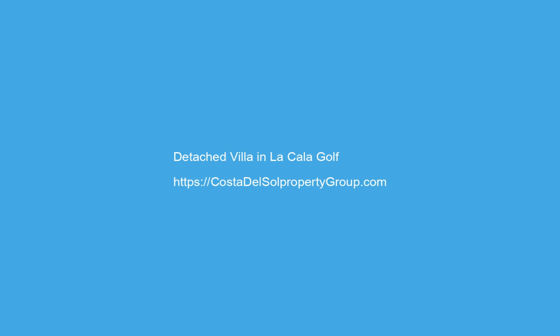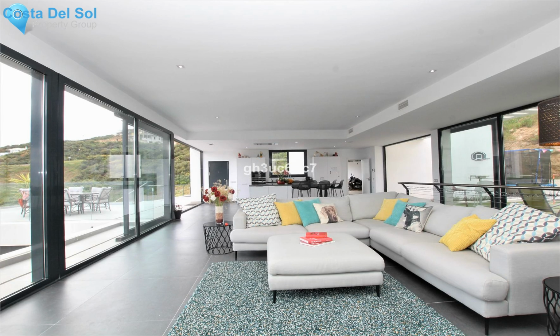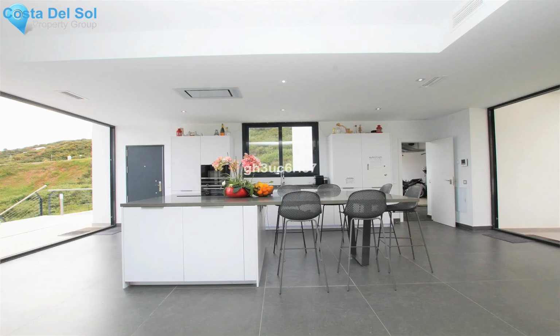Fantastic new contemporary villa located in La Cala Golf. Bright and spacious with breathtaking views over the countryside and mountains. Built over two floors. On the entrance level there's a large lounge diner with a fireplace, a quality open plan kitchen, a guest ensuite bedroom.